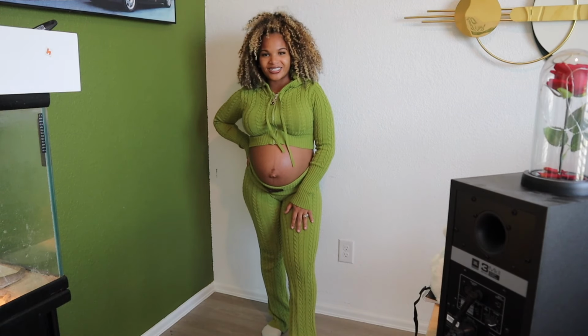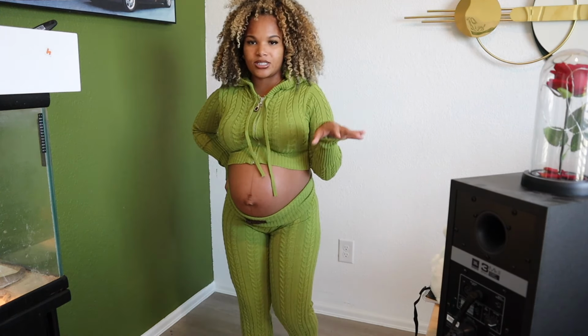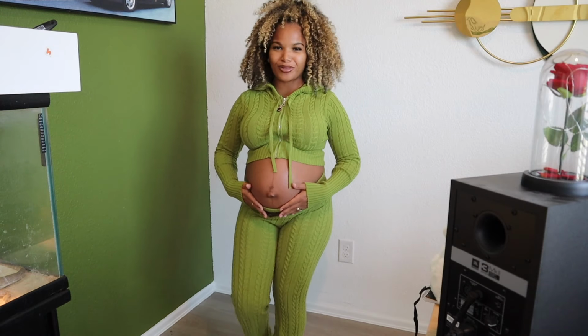Yeah, y'all, what y'all think? Y'all like this? I love this green. I'm always an olive green type of girl. Especially with the fall vibes, I feel like it fits very well. And like I said, not too tight on my uterus area, because I need all the breathing space that I can get.